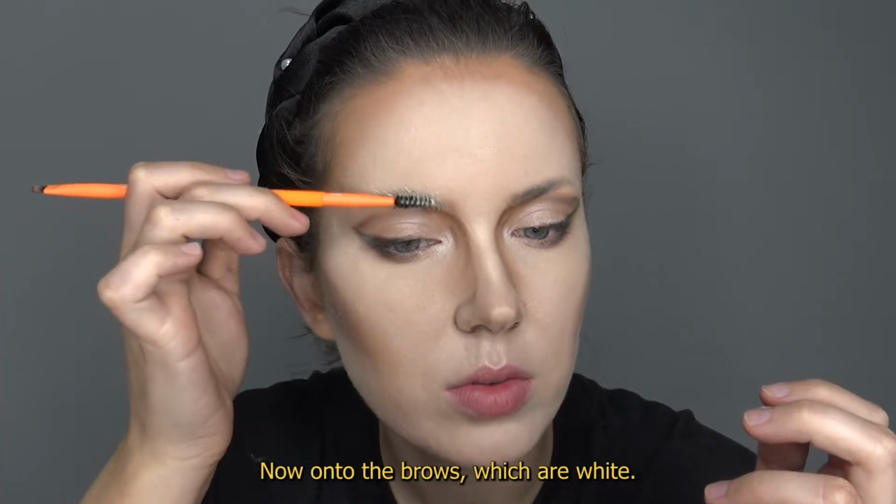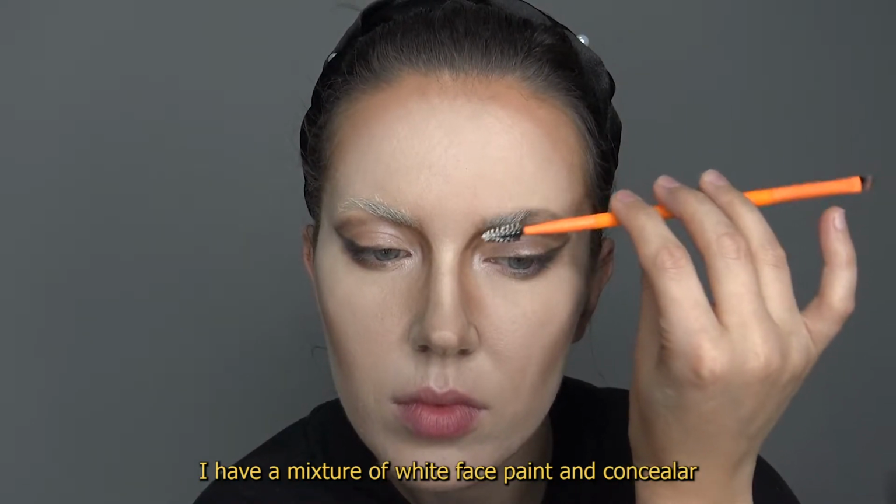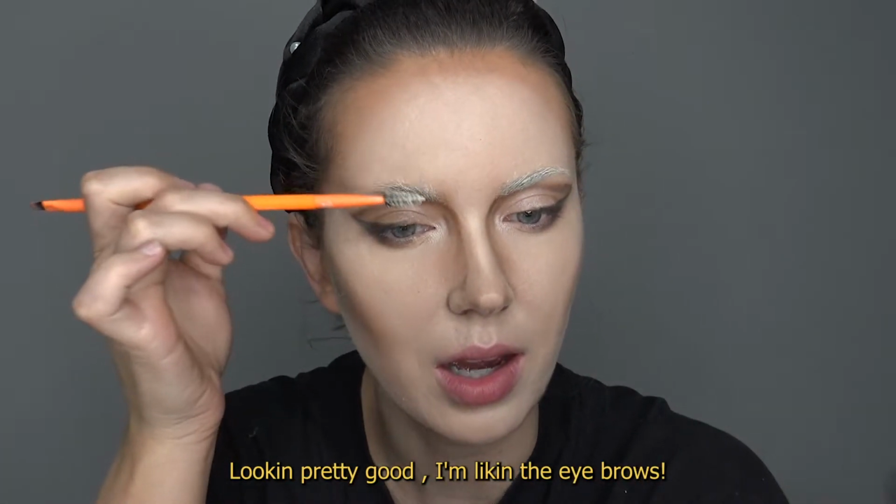Now onto the brows, which are white. I have a mixture of white face paint and concealer. Looking pretty good. I'm liking the eyebrows.